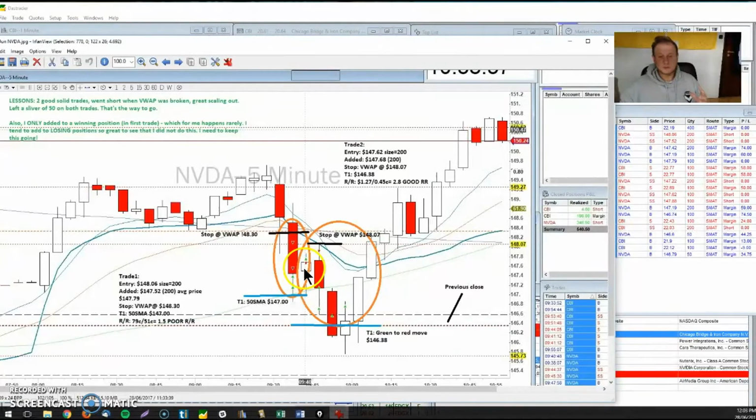Then my second short was similar to the first. This white candle was a bit of a pullback, but Nvidia couldn't break above the VWAP, and it just touched it and bounced back off and down again. So this time I had a much better entry, and I didn't add to it because I just thought it's too risky adding that much size when already I've got some money in the bank, and I don't want to be pushing my luck, and I want to end up green after yesterday's shenanigans. And so I covered here really nicely, actually, almost at the bottom of the day, at the low of the day here. And then I scaled out.